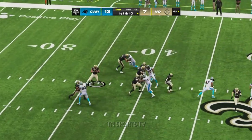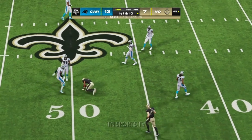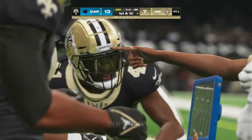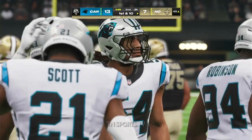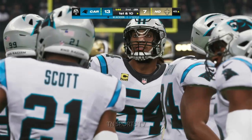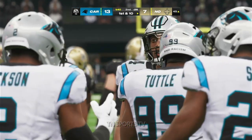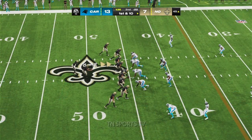On 1st and 10, here's Carr. Olave holds it in. And he'll be corralled out across midfield down to the 45. Another nice gain. That's now 30 yards between those last two plays. To win any route, you've got to break down the defender, and that's exactly what happened here on this really nicely executed curl route. First down now, but that clock rolling.